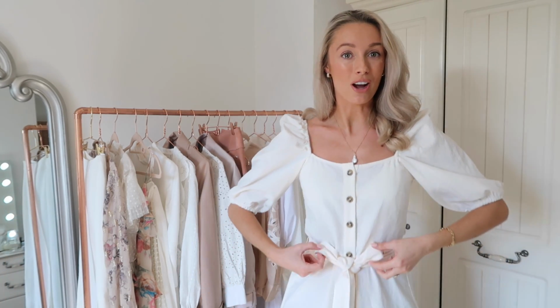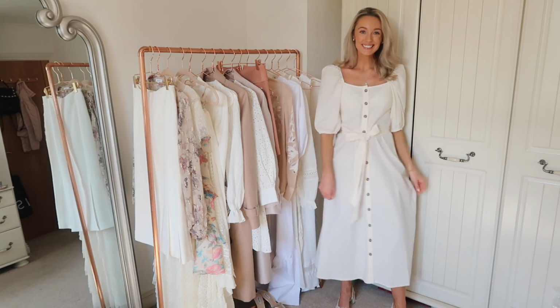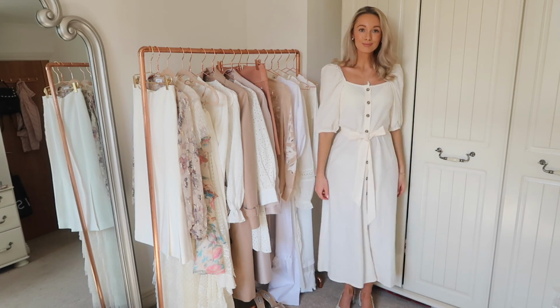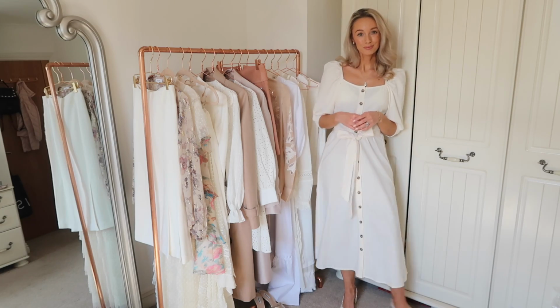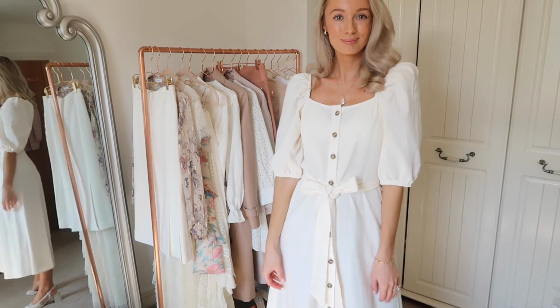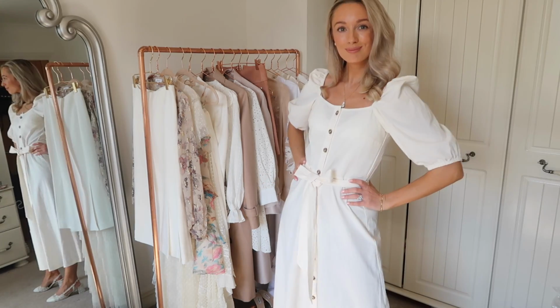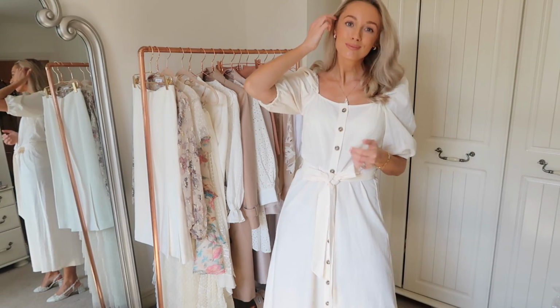The bow, which you can't see right now, there you go. A lovely bow just makes it super duper feminine, and then a very ladylike length. This is a kind of outfit which requires no thinking, and it works for so many different events. Say for example you're invited to a lunch and you don't quite know the dress code. Are people going to be turning up in jeans, or are people going to be turning up in lovely dresses?